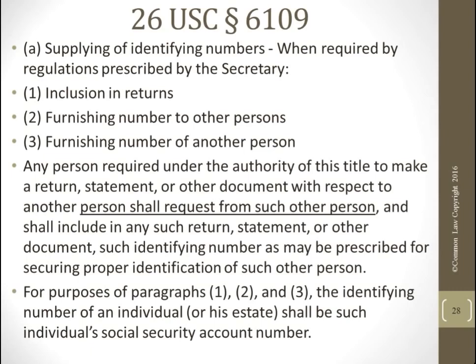So this is 26 U.S.C. section 6109. This is in the United States Code, and it talks about supplying identifier numbers. We are required by regulations prescribed by the Secretary, inclusion in returns, furnishing numbers of another person. Any person required under authority of this title to make a return statement or other document with respect to another person shall request from such other person and shall include in any such return statement or other document such identifying numbers as may be prescribed.